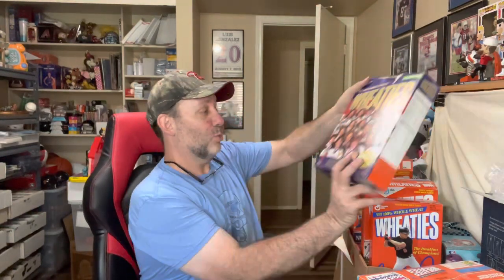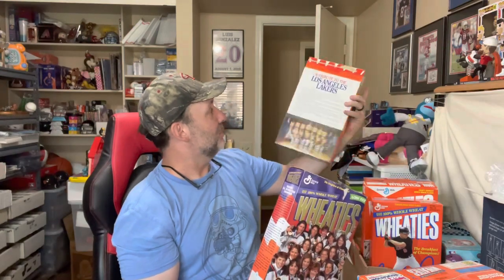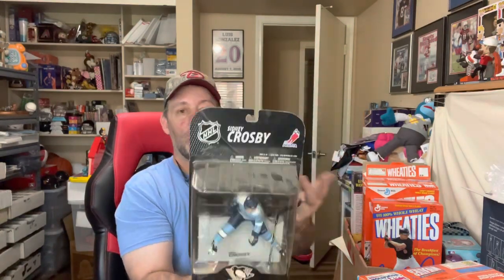There's other ones in here. There's a women's hockey team. There's the Lakers. But nobody really wants these. This was in here too, so it made it worth it. Sidney Crosby, NHL figure. Probably, he's a good player. This will probably go for 12 bucks in my booth.